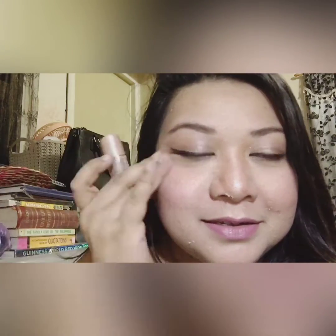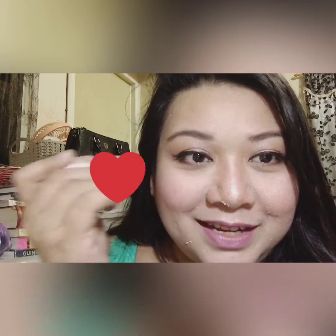Close-up, makikita niyo talaga yung skin ko. I'm so sorry. Ganda na, no? Kapal ng mukha ko. Ganda talaga. That's what makeup do, you know? It helps you feel happier.